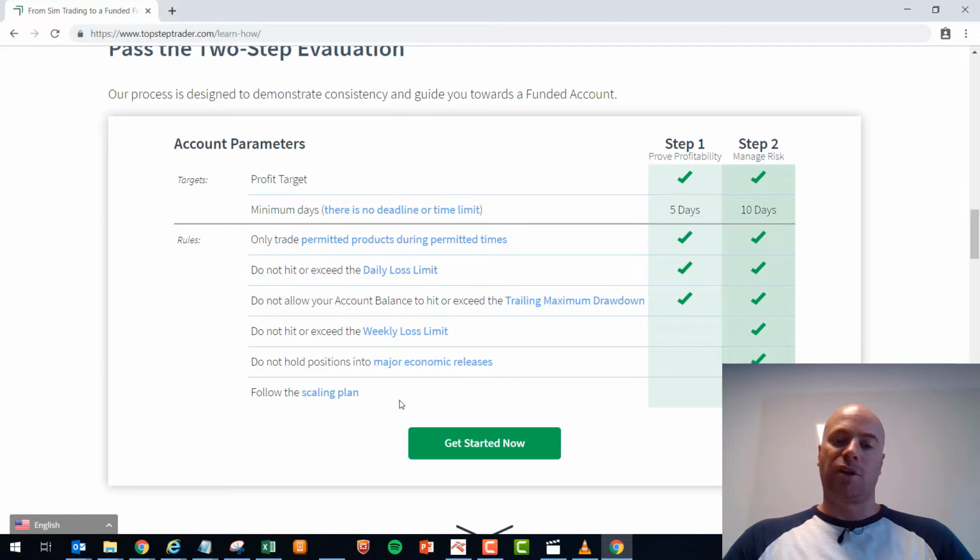The scaling plan for TopStep Trader is essentially the lot size you can trade. So as your account grows, you'll be able to trade larger lot sizes. That's how it works for them. For other programs, they will just increase your account size. For example, the fivers, if you make 10% in your funded account, they will double your account. In the case of FTMO, if you make 10% over 4 months, they will increase your account size by 25%. So like I said, for TopStep Trader, same as TopStep FX, they're not increasing your account size as such. Your buying power is just increasing as your account grows.